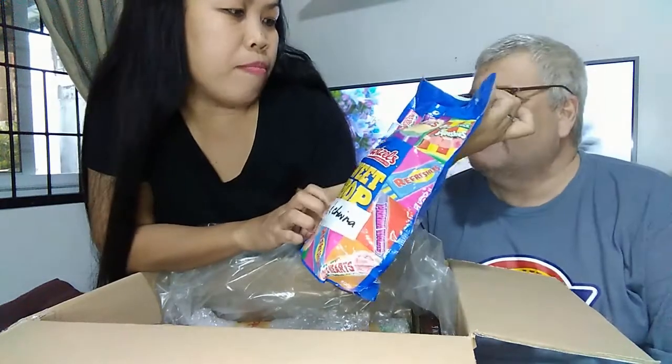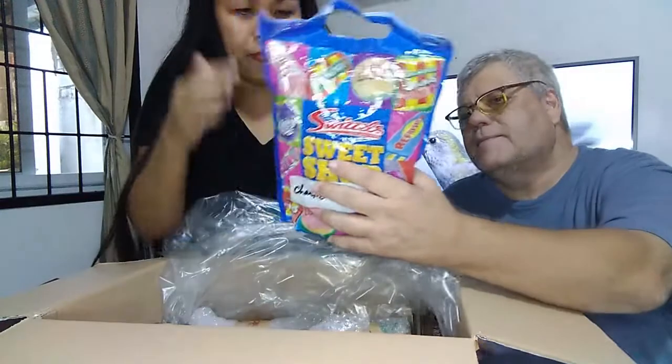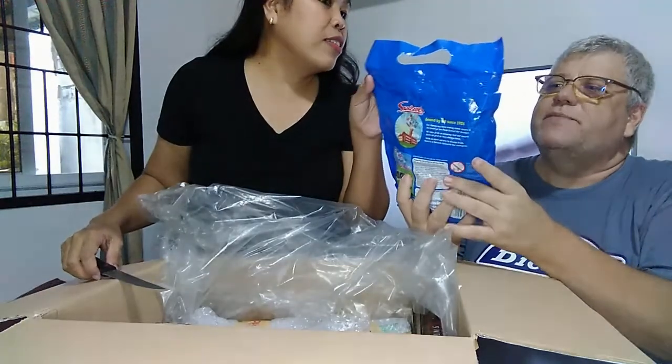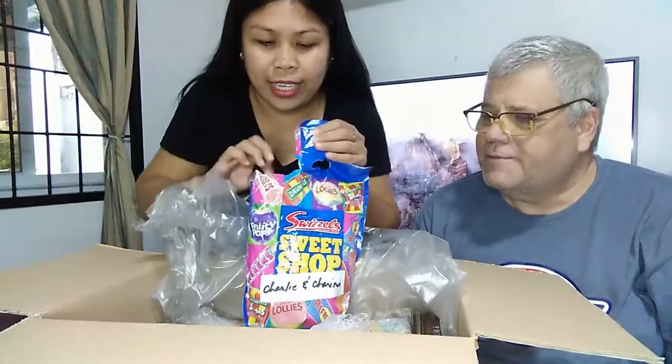Sweet shop. So it's kind of candies, mixed different flavors. So you want to open it and let's show it. It's a mixed candy, yep. Yeah, so we're gonna open this candy. And there's a wrapper I think inside. So let's open so they can see. So you guys can see.